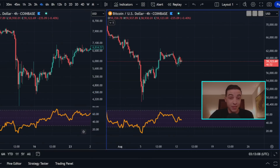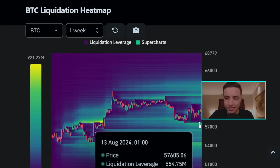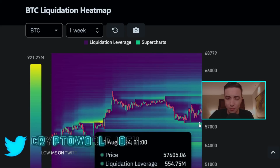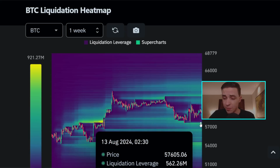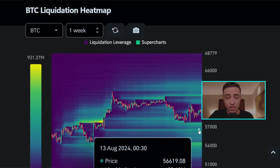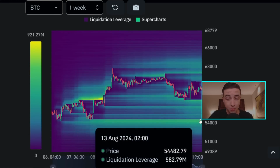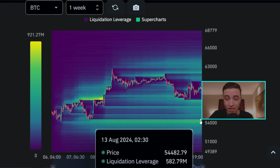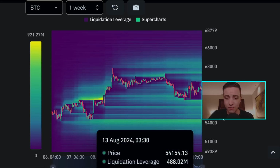And with that being said, taking a quick look at the Bitcoin liquidation heat map right now, we do have a little bit of liquidity to the downside at around 57.6K approximately. At least for now, that is a level to pay attention to in the short term. Other than that level, we do have a little bit of liquidity at around 56.6K and more liquidity at around 54,000 to 54,500, just above 54,000.